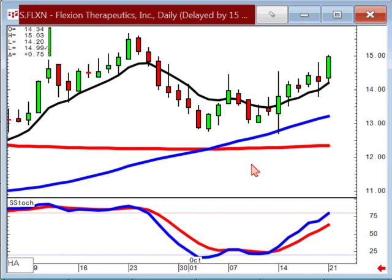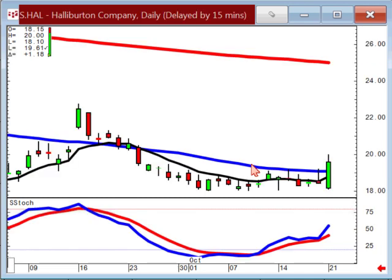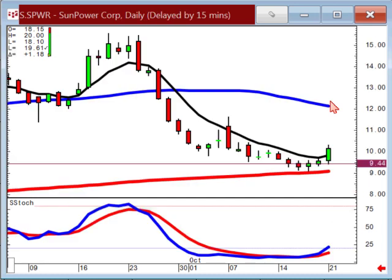That's Flexion. There's Halliburton with a big left-right combo after an inverted hammer signal. That's probably something that you want to start thinking about, maybe doing some call spreads. SPWR, there's your fry pan bottom slowly coming back up. Potential target up here.